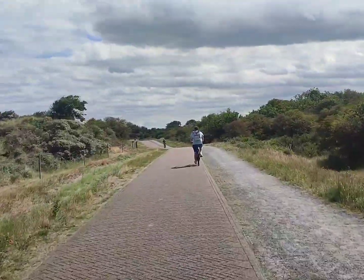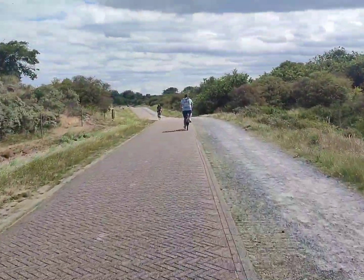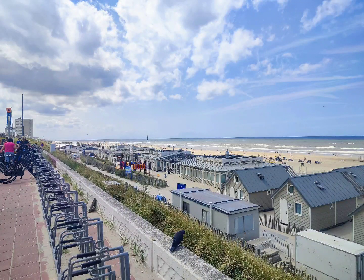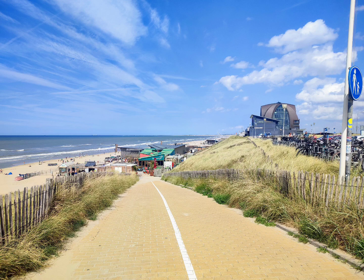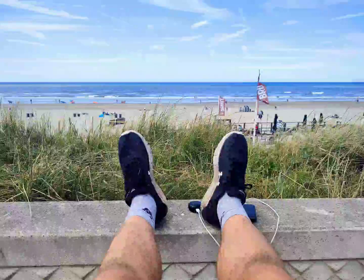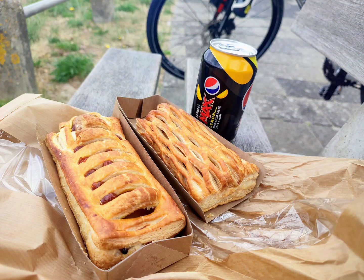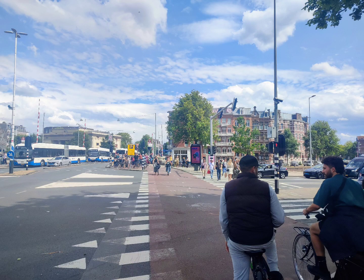Just miles upon miles of these lanes. On the coast, I went through loads of little villages and towns, had a few rests, a few pit stops, some nice food from Lidl. This is on the way into Amsterdam. It's starting to get busier and busier.